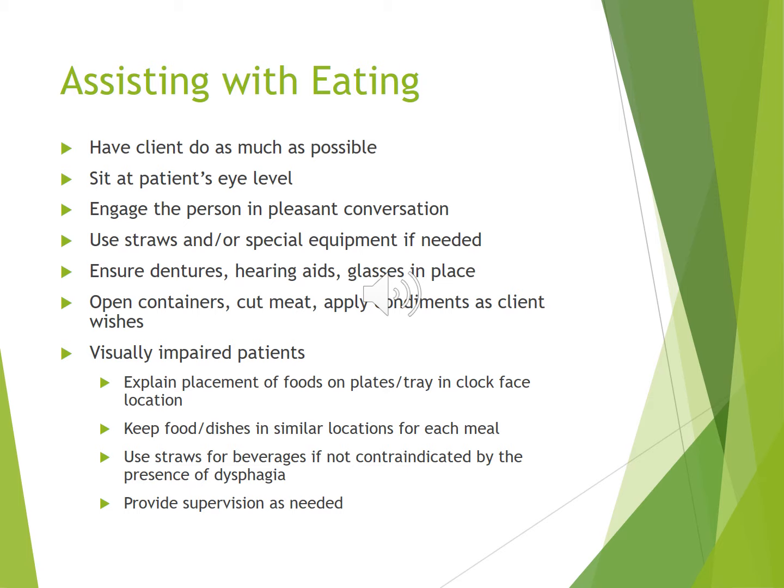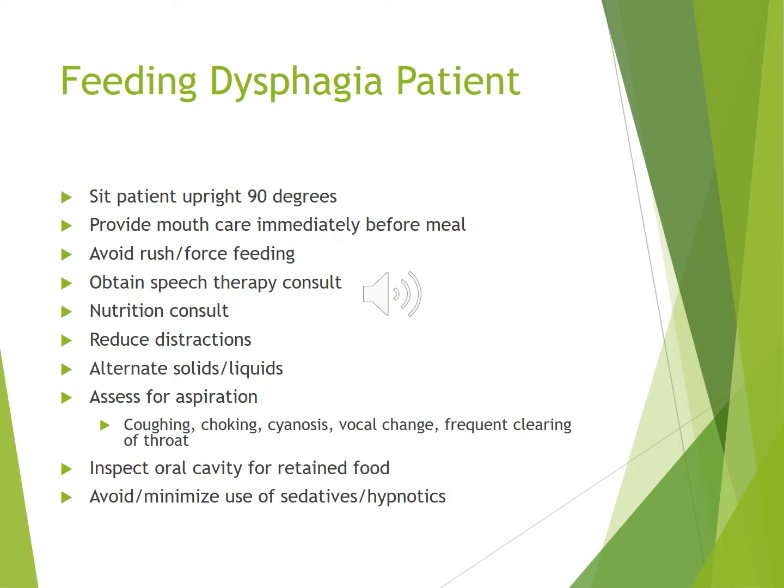And again, we can always be there to assist them. It's always good to provide some supervision as needed when we are assisting our patients with eating. If we are having to help a patient with feeding that has dysphagia, we want to make sure that patient is sitting upright at 90 degrees. It can be helpful to provide some mouth care immediately before the meal.